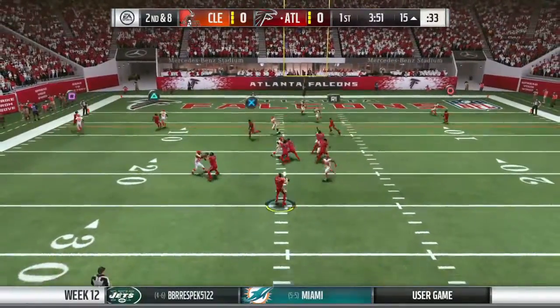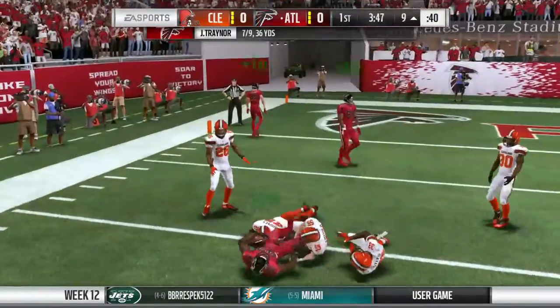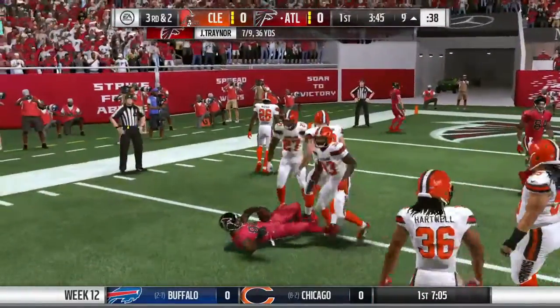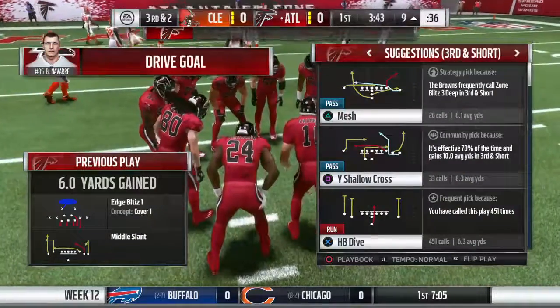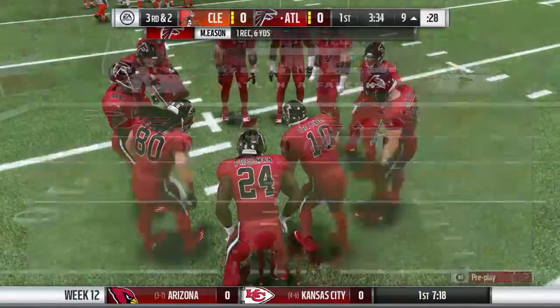Now they'll throw here out of the gun. And a quick throw here, that's complete. 6 yards is the pickup, and that'll lead to a 3rd down. Good throw, good catch, but I really like the route. The drag and being able to run away from defenders, hard to stick with them for that long.